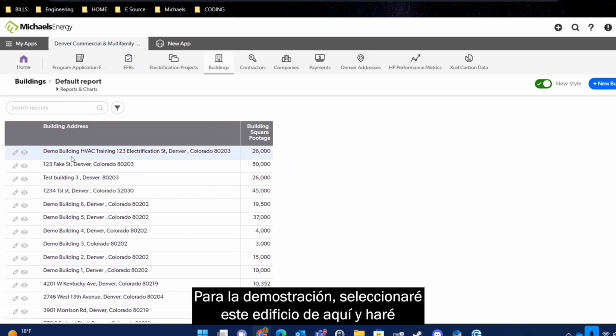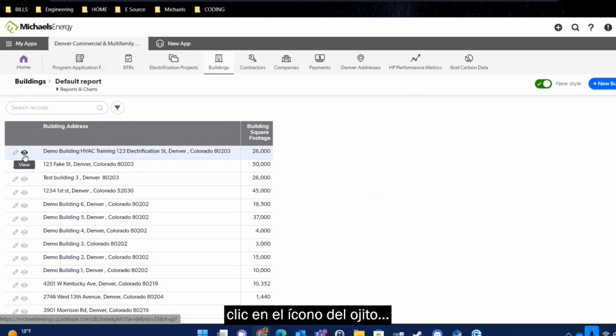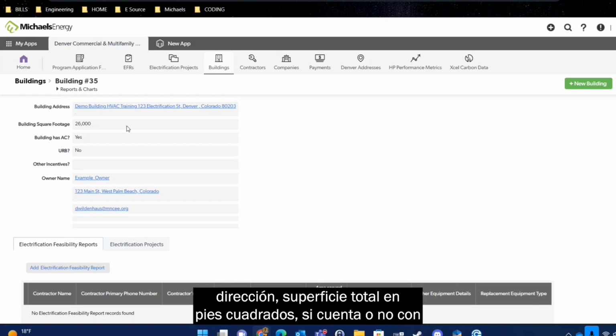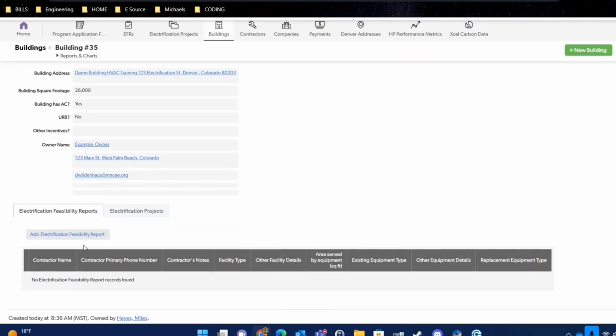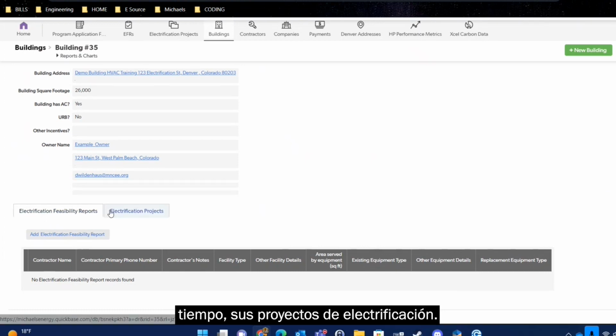So for the demo, I'm going to select this building right here, and I'm going to click on the little eye view icon. Now I can see some of the general building attributes: address, total square footage, whether or not the building is air conditioned, and a few other details about the owner. If I scroll down, you can see this is where your electrification feasibility reports and eventually your electrification projects will show up.